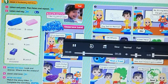It's green. It's blue. It's purple. It's red and black. It's yellow. It's pink.